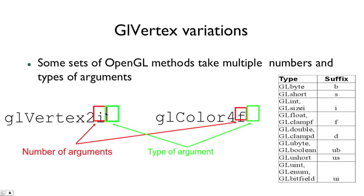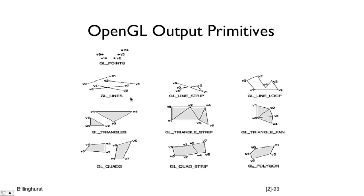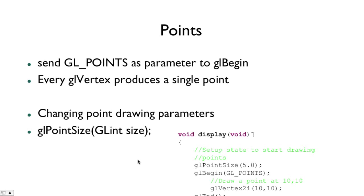And you can specify different types of vertices, which is different from processing. So you can have integers and floats, doubles and booleans, things like that. There's also a set of primitives, much the same as processing. So here's the primitives that OpenGL has. So you've got lines and strips and loops and triangles and polygons and quads. And then you have a set of points as well.